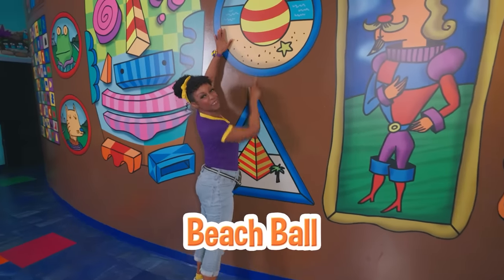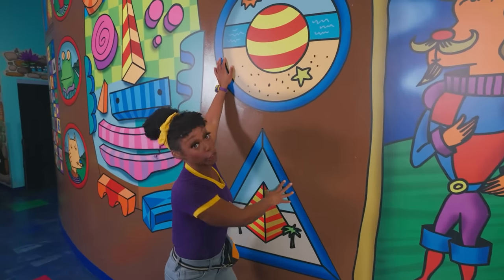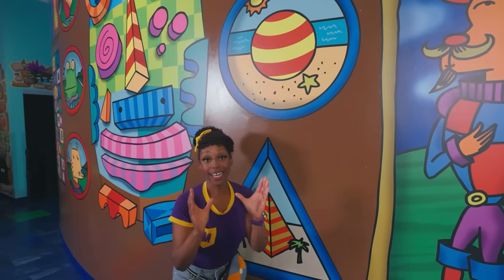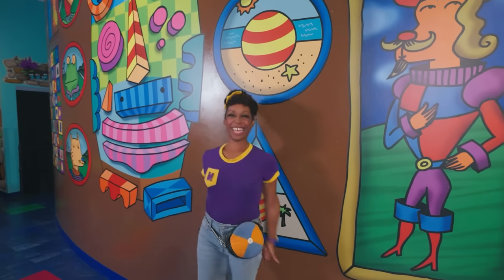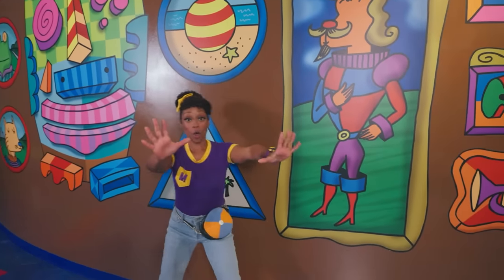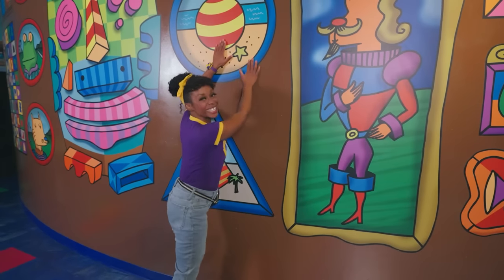Look, a beach ball. Okay, I'm gonna throw it to you, friend. Ready, set. Oh, awesome catch. Okay, throw it back to me. Whoa, good job.